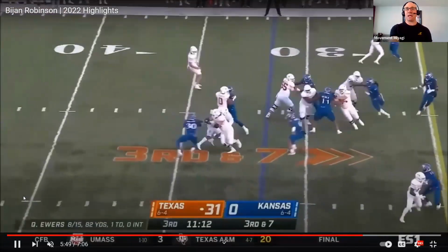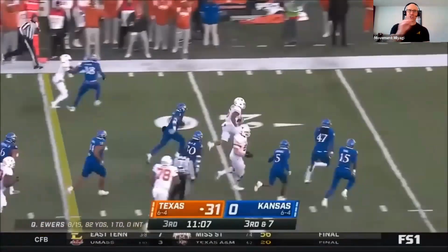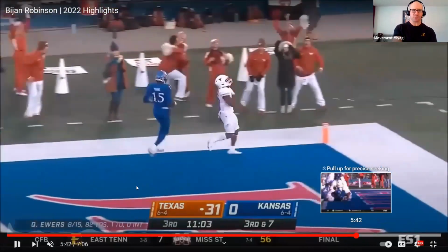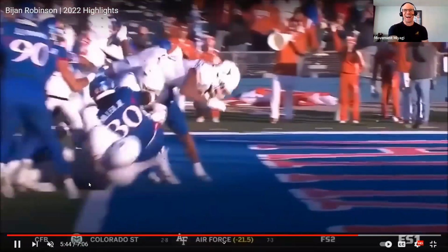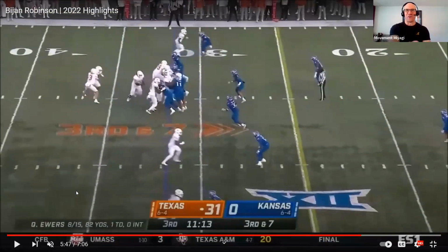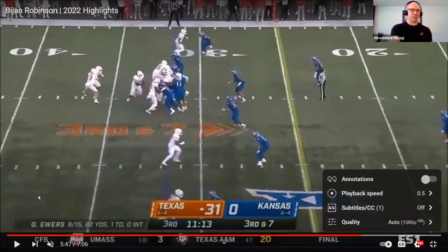Now, again, the problems at the NFL level will change. We see it again here against Kansas, just as we did earlier. So I'm gonna quit talking over the video that I want to show, because here's one that I want to definitely show in slow motion.